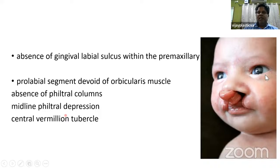Absence of a gingival sulcus in the premaxillary segment, and the prolabial segment is devoid of orbicularis muscle. These are all the pathognomonic features of bilateral cleft lip. And in the central part, there is absence of the philtral column, midline philtral depression, and central vermilion tubercle.